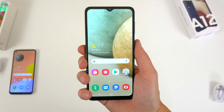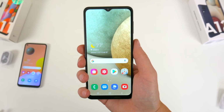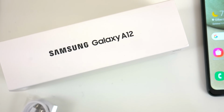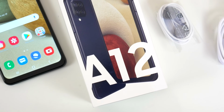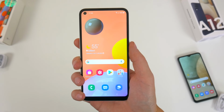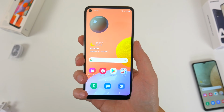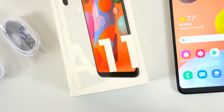Inside, the new A12 is now powered by the MediaTek Helio P35 processor, and it starts at 3 gigabytes of RAM. You can also get an A12 with 4 or even 6 gigs of RAM now too, and up to 128 gigs of built-in storage. The A11, on the other hand, has the Snapdragon 450 processor, but just either 2 or 3 gigs of RAM, and a max 64 gigs of internal storage.